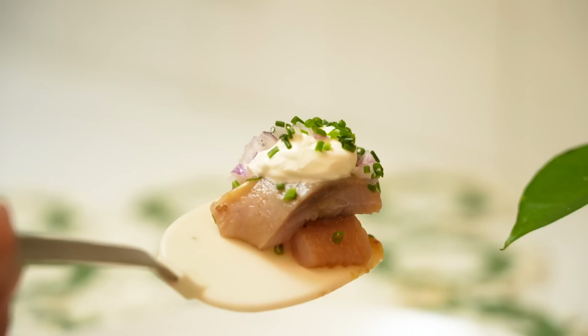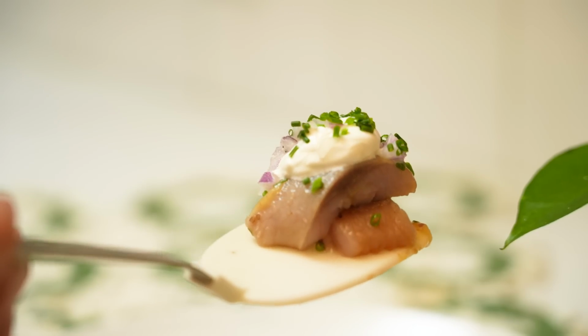Now we have two different types of pickled herring on here. I tried the pickled herring with my Gentleman's Delight and I liked it. These pieces of pickled herring are much bigger. This one has sour cream on top of it, some chives, and some red onion, so I'm curious what that combination is going to be like.